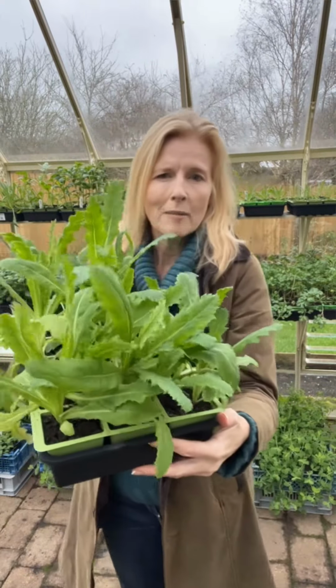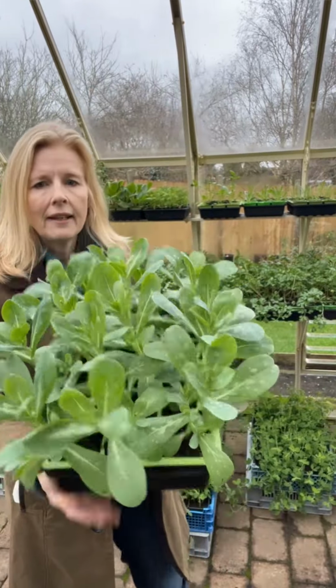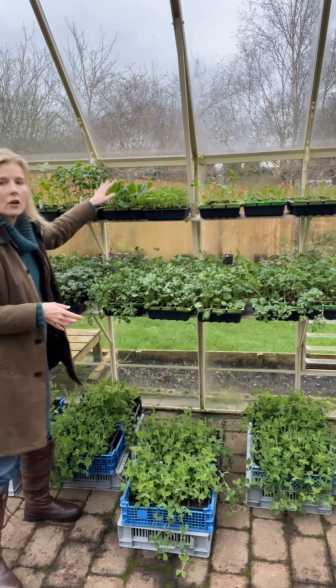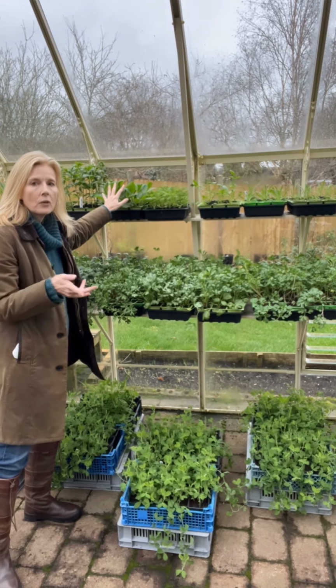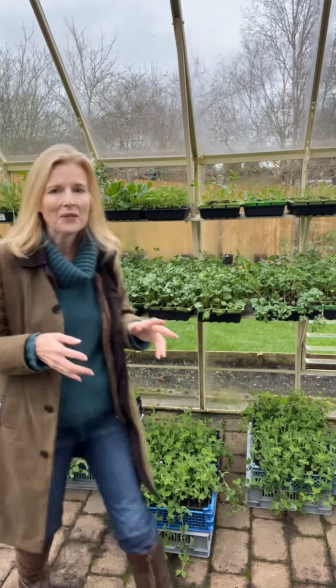Plants that I've already potted on are the poppies, and then if I just switch this out, we have got the syrinx, and then behind me on the shelf, hopefully you can see, we've got the sweet rocket here, also the clary sage, and some of the snapdragons. I think the next most urgent plants are the cornflowers and the Agrostemma.